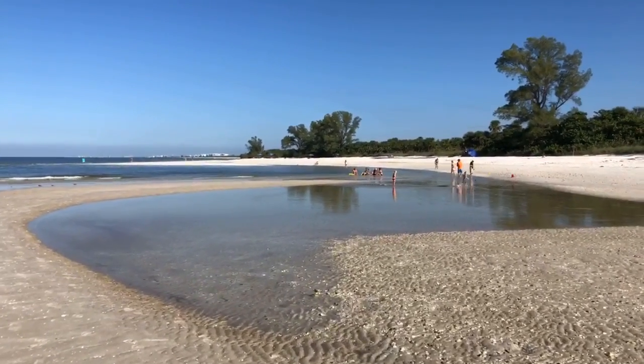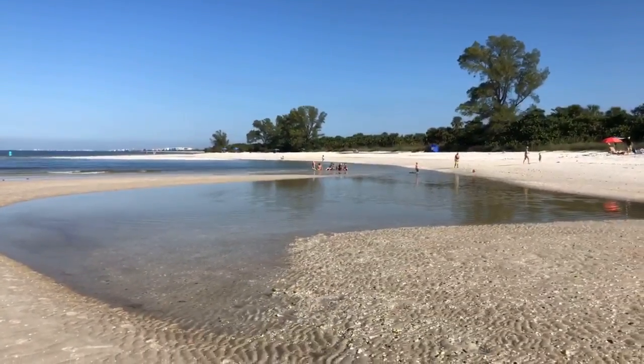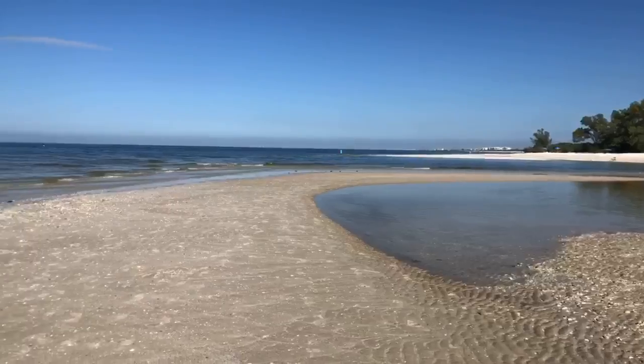There's a nice little view up the beach north with the little tidal pools. Quite a difference at low tide here, quite a difference.